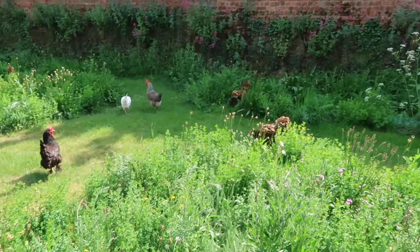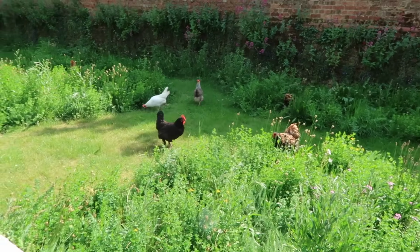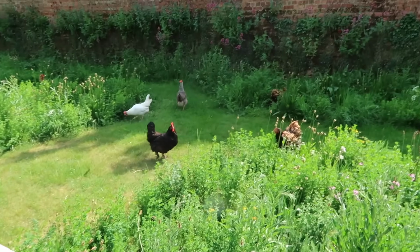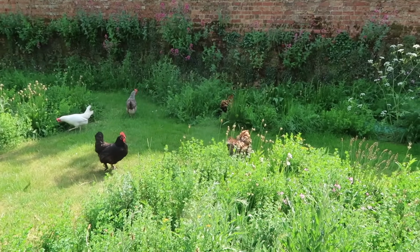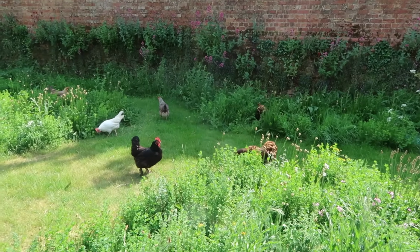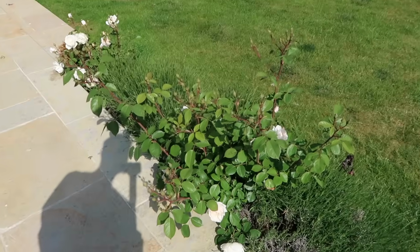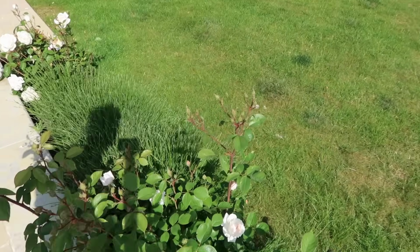Why don't the chickens eat them? The little bugs on your plants. You alright, ladies? Loving the coverage that the wildflower gives them. Particularly Henny Penny at the back. Little scaredy cat. The roses this year are looking pretty spectacular. Lydia's just noticed some little aphids.